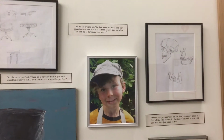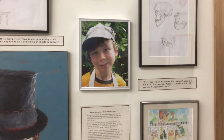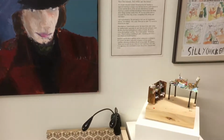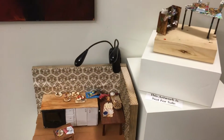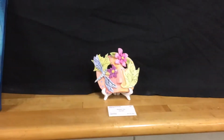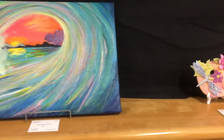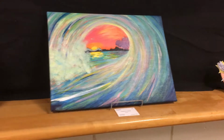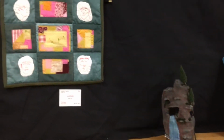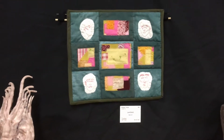There was one exception in 2018, 9-year-old Caden Robertson, whose art and outlook on the artistic process was so inspirational, we invited him to display some of his work and share his views and advice. According to Caden, "Never say you can't do art, or that you aren't good at it. I'm a kid. You can do it. Art is not limited to how old you are. You just need to try."